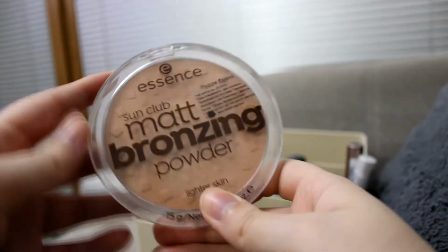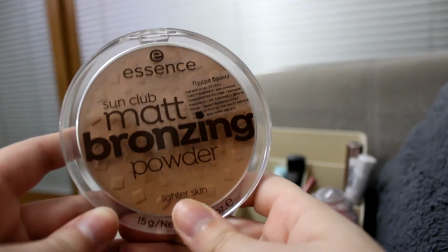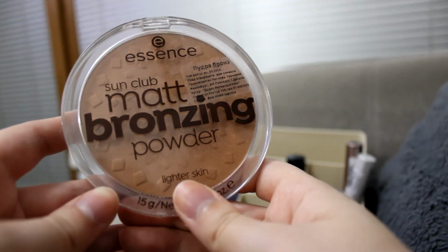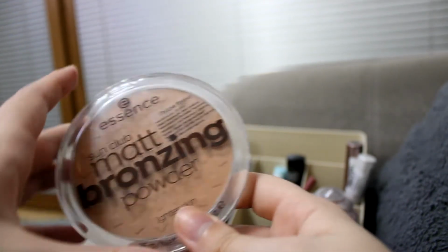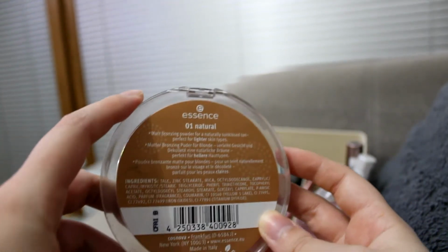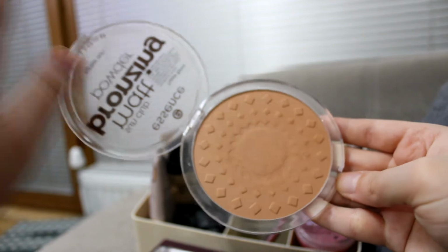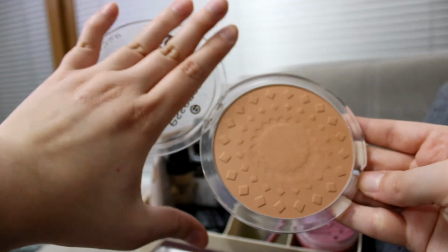I have only one single bronzer in this world, and it is this one by Essence. It is called the Sun Club Matte Bronzing Powder. And it is very nice. It is in the shade 01 Natural. So it's basically just this huge thing of bronzer. I mean, can you see? It's as big as my hand, dude.